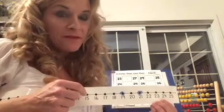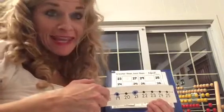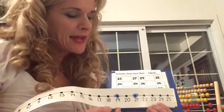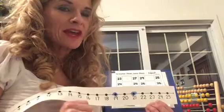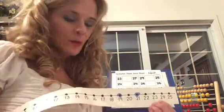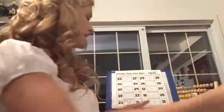Okay. 15, 16, 17, 18, 19. I said 19 and I didn't say 21 yet. 20, 21. So which one is greater? 21, because I came to 19 first. And when we're counting up, we come to the smaller number before we get to the greater number. All right, so now we know that 19 is less than 21.